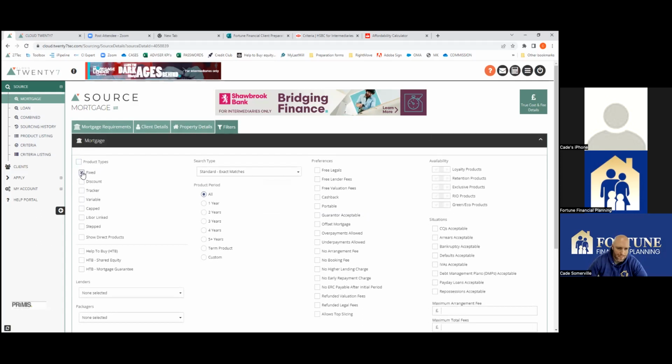Let's see what we can do for you, Mr. Client. Right. Fixed rate, 2 years. You also told me you didn't want to pay a fee. Okay. So down the right-hand side here, we've got preferences. So there's all different types of preferences. I'm not going to go through every individual one, but what the client's asked for is, I don't want to pay a fee. All right, brilliant.